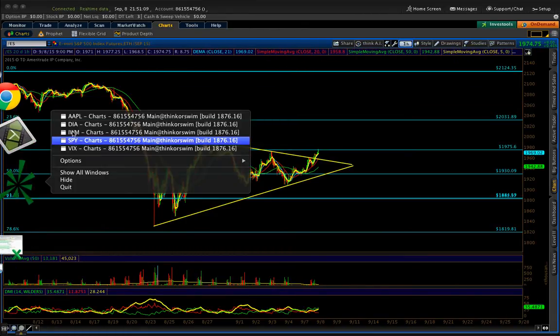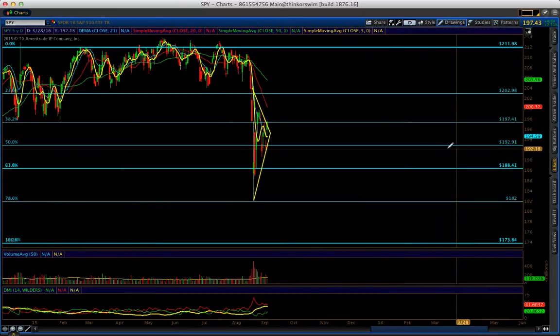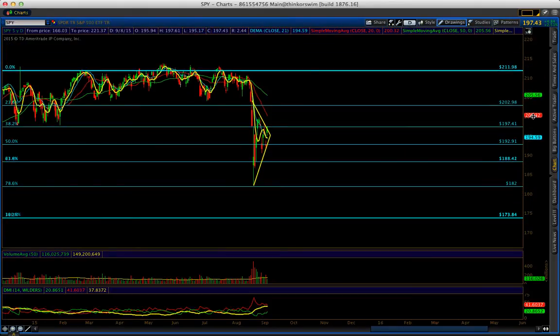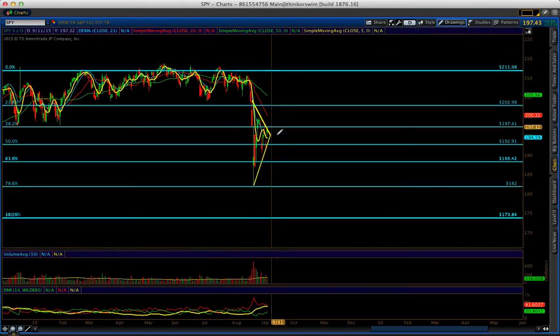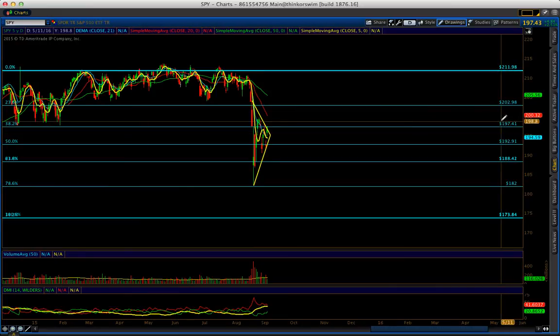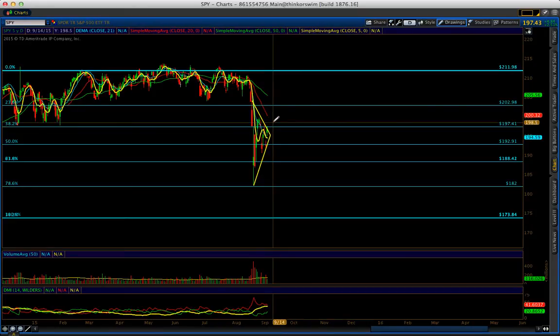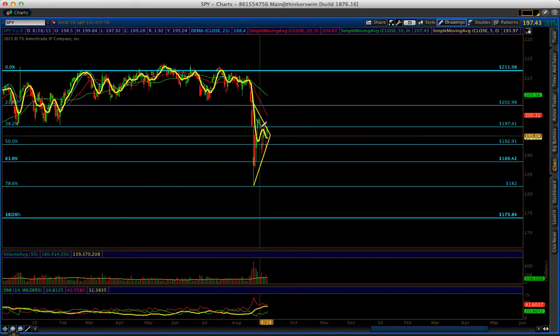Now let's talk about the SPY. The SPY is similar to this one. As you can see here, it's inside this trading range. Also, let me zoom this out. You see this range right there? This one doesn't look like a breakout, but it also has the 197.41 Fibonacci that I'm watching also. So for me, it's still inside the range.